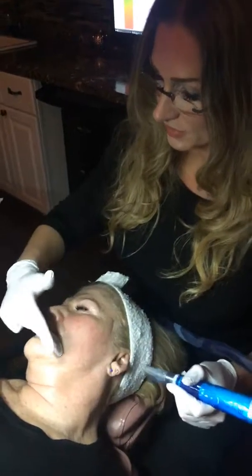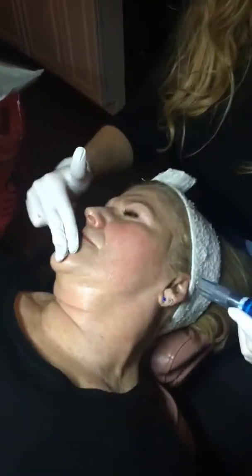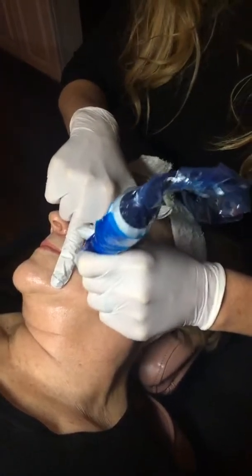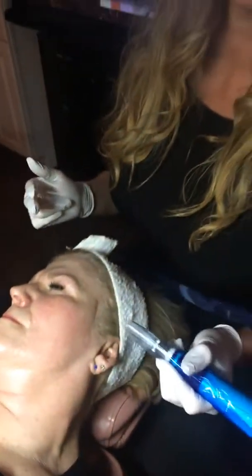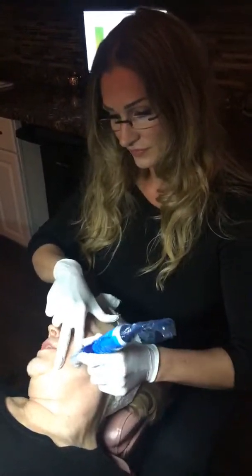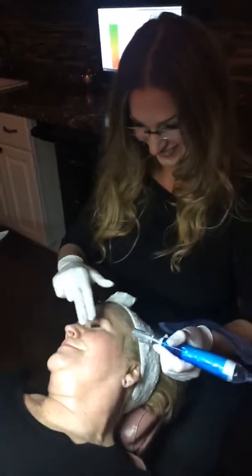And you can see she has some lines through here, so I'm going to go a little bit more aggressive around her mouth area. But Joyce has beautiful skin. I mean, she's been taking care of herself. She's a good client of mine. She also does the microcurrent, the facial toning as well. And then we're adding in the microneedling just to give her more of a boost of the anti-aging. She also does lashes. Beautiful lashes. Joyce is on it.